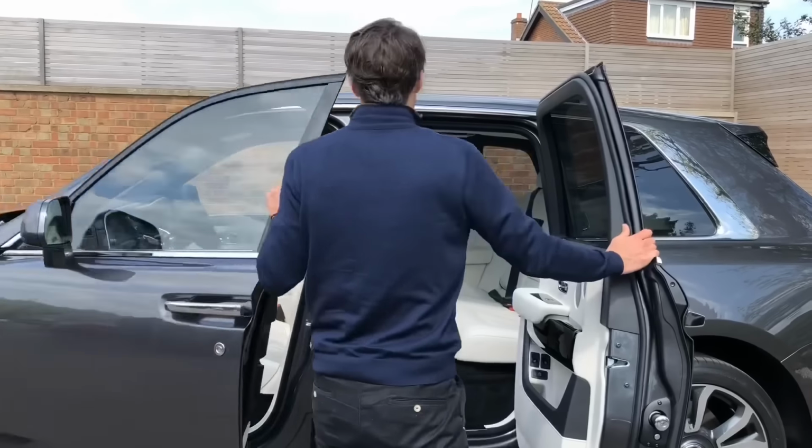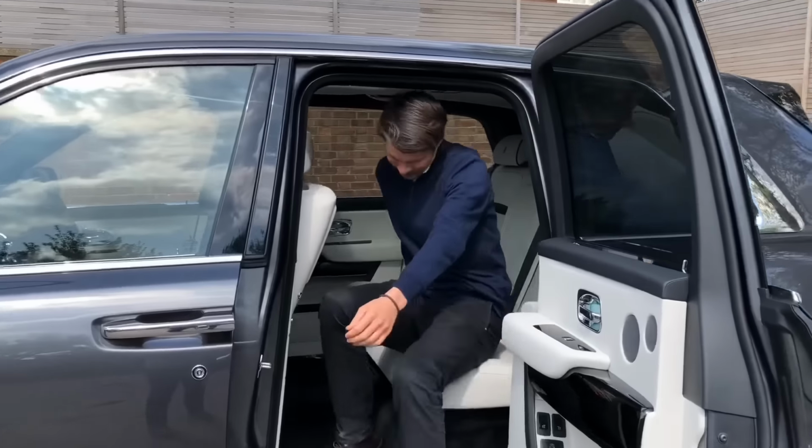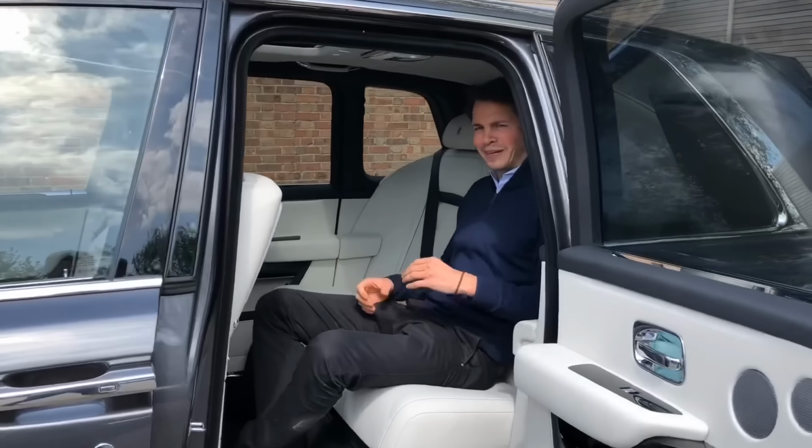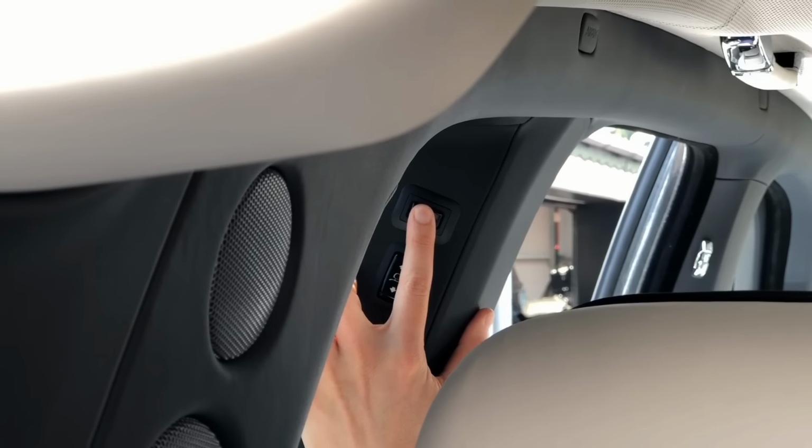And then just look how easy it is to get in. You can almost just fall in. The best thing about it, by pressing this little button here, I don't even have to close the door.